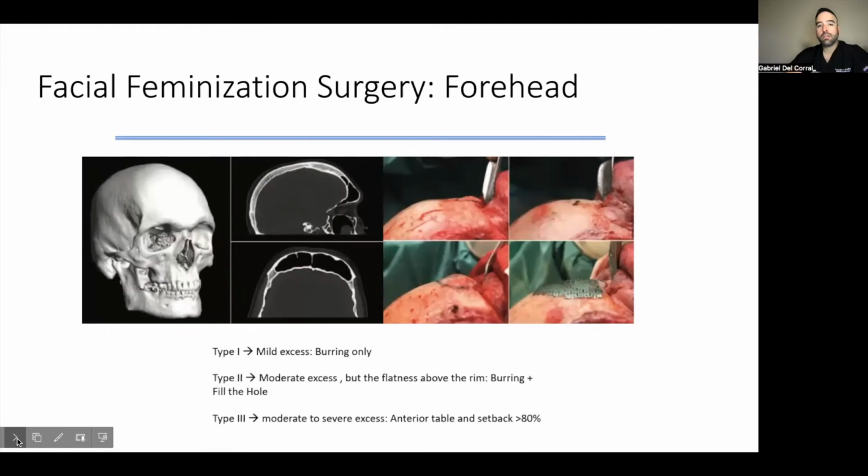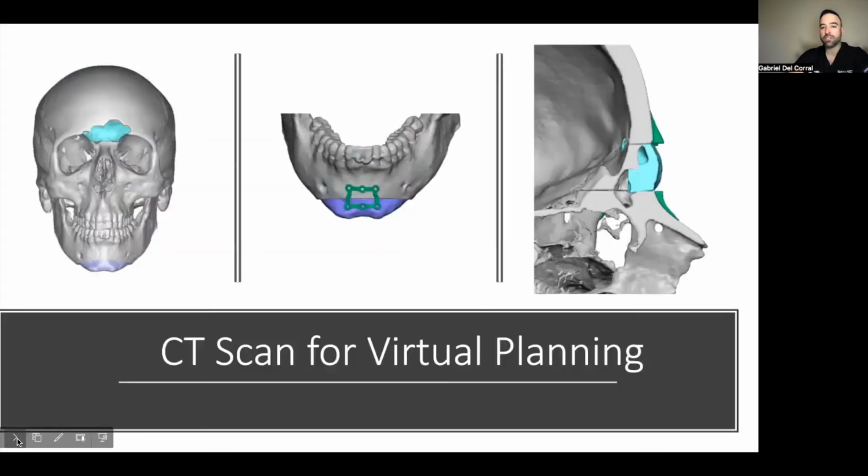Now, when we are evaluating a patient for a forehead reduction or a setback, your plastic surgeon most likely will ask you to get a CAT scan. And depending on the size of the frontal sinus and the thickness of the walls of the frontal sinus, we can make a decision about what technique we are going to use to provide a setback. And there are different techniques depending on what the patient wants to achieve. But this is sort of how the CAT scan looks once you have it done.